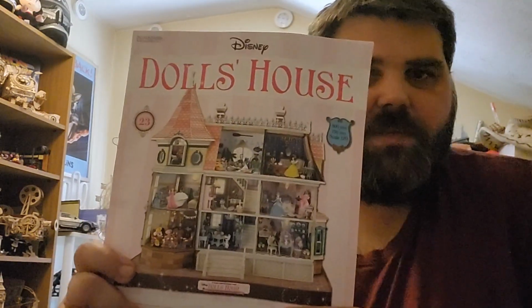My name's Scott and we have got the next 4 issues of the Disney Doll's House. We're going to be starting with issue number 23. Now, this is a bit of a weird one because we don't need the house for this. We're taking a step away from the house and we are building Winnie the Pooh's dresser.